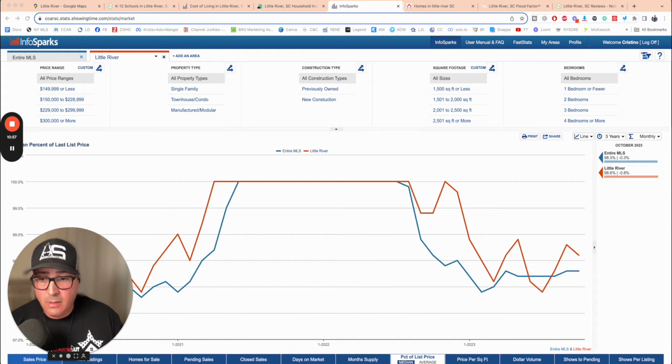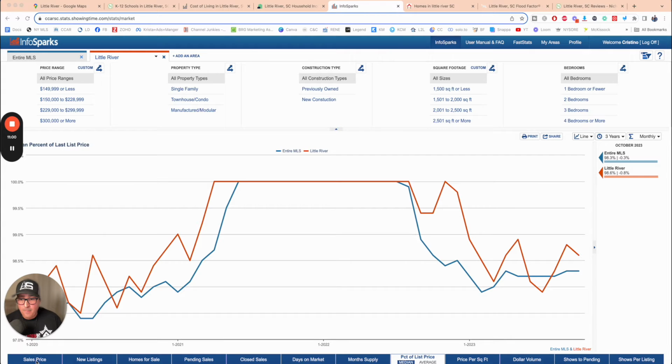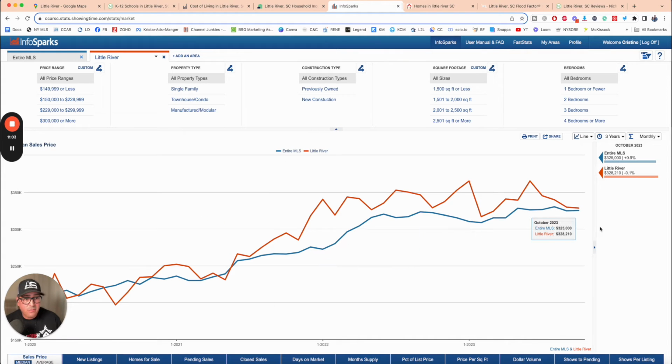Let's look at the sale price. The median sale price right now in Little River is the orange, being Little River, and the blue being the entire MLS system, which consists of Horry County and Georgetown County. Little River is in Horry County. According to our stats here, as of October 2023, the median house price is a little over $328,000, whereas the entire MLS is a little over $324,000. So it is a little bit more expensive than the entire MLS.